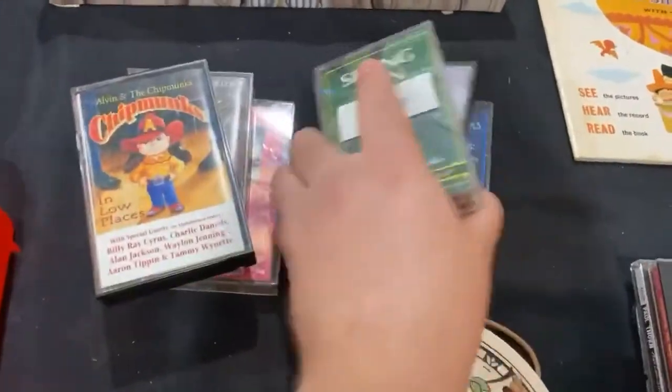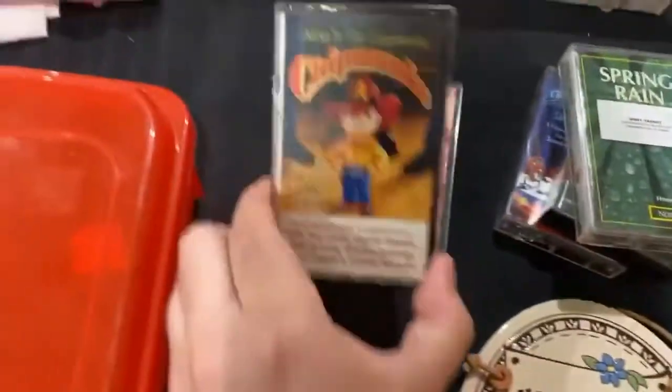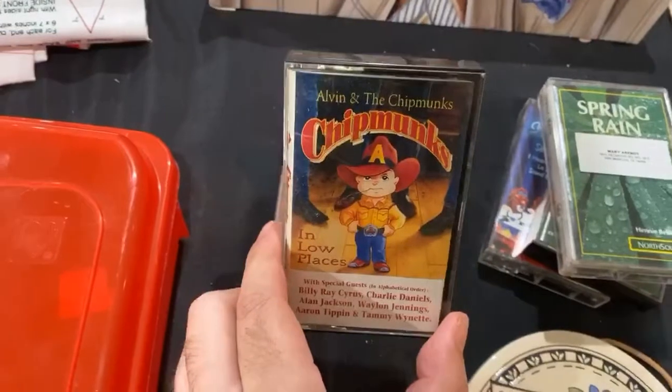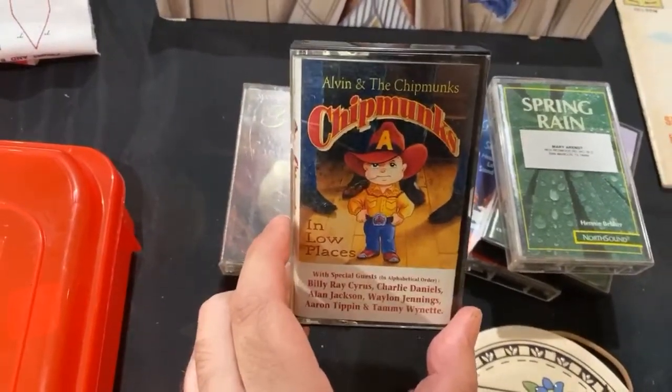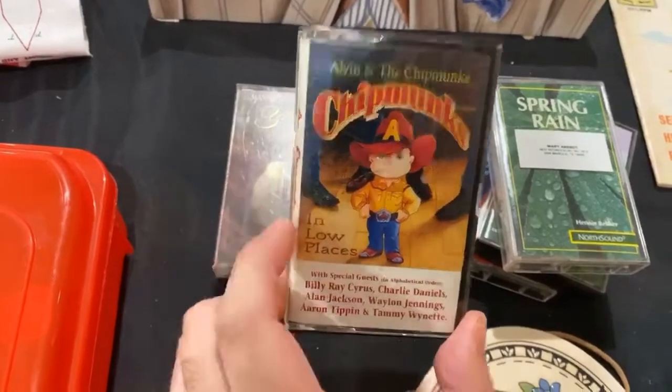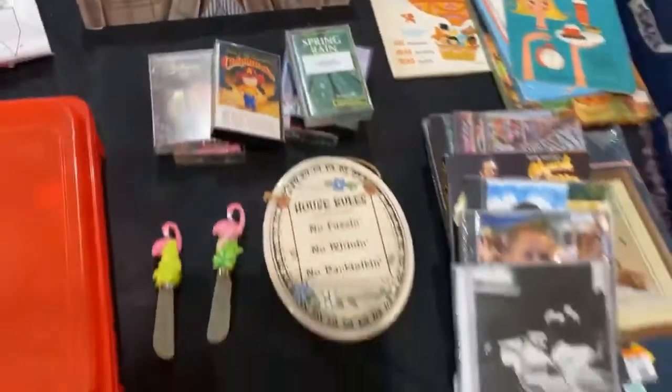I was really just drawn by the California Raisins. Ooh, yes. And I know Chipmunks are still popular. People still play the Christmas one. Tammy Wynette. Who likes Tammy Wynette? I actually do.